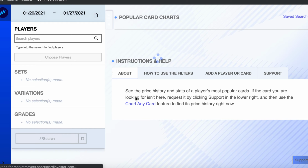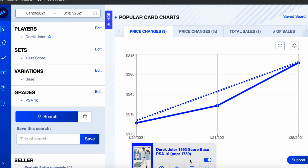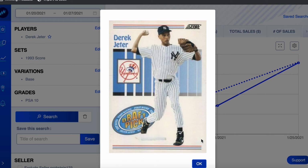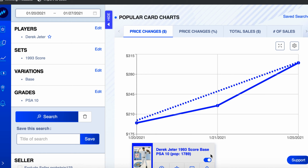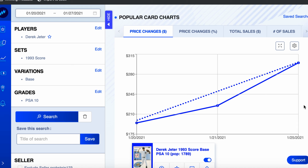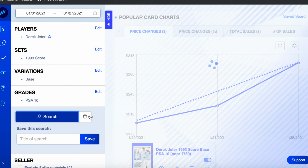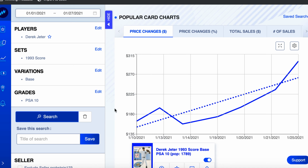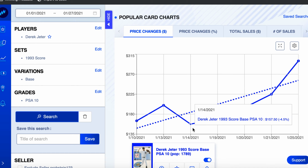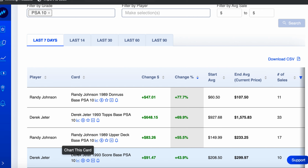Let's pull her up. That's a pretty low pop count card. Let's look at it. Not my favorite looking card, but whatevs. Not a whole lot of sales. 194, 220, but it's just kind of going up. I'm going to pull that one back a bit to get a little bit more sales data over the month. $165, $199, okay, there we go, $157, so that's a pretty good gain. I mean, you bought this thing at the beginning of the month, hey-o.